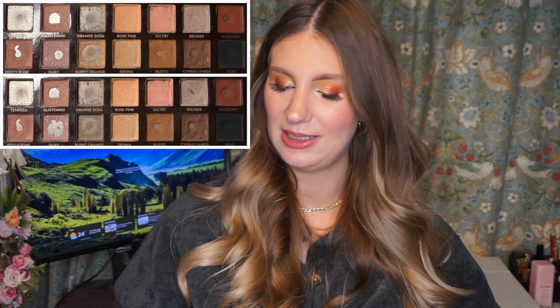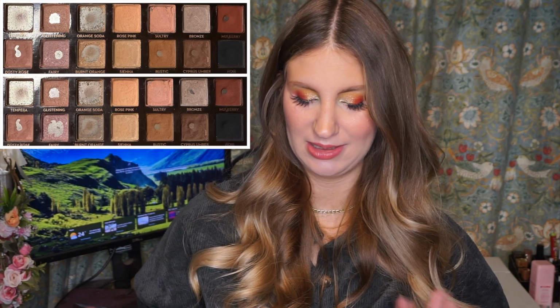Then for Orange Soda, again, it looks like it's done, but it's not currently done. It is in Franken shades. And whenever I finish that Franken, that will count as done, but we are not there quite yet.